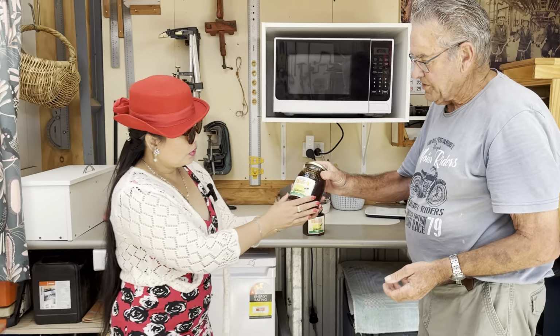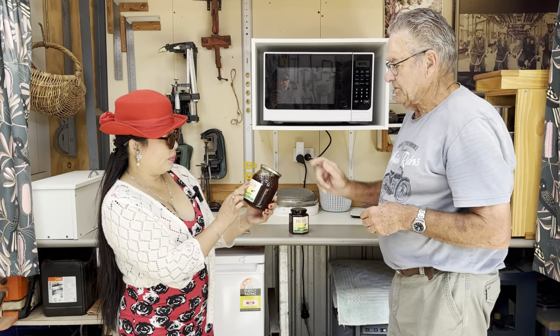That's our kilo jar that we have. That's a half kilo. That's a kilo.